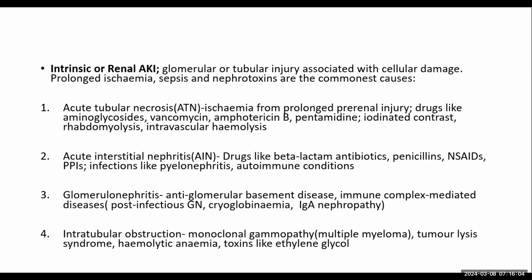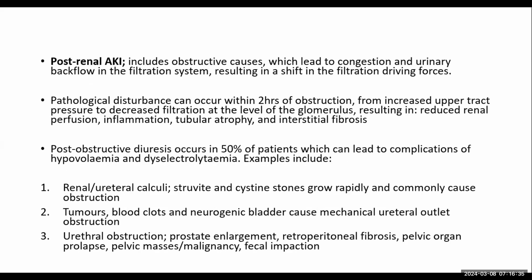If you have prolonged prerenal injury, in the long run there'll be ischemia, and then the patient goes into acute kidney injury. Drugs like vancomycin and amphotericin B are also culprits. Rhabdomyolysis and intravascular hemolysis are culprits as well for ATN. For acute interstitial nephritis, drugs like beta-lactam antibiotics, penicillins, NSAIDs, and proton pump inhibitors, and infections like pyelonephritis are also culprits. I'll just run through to the post-renal AKI.